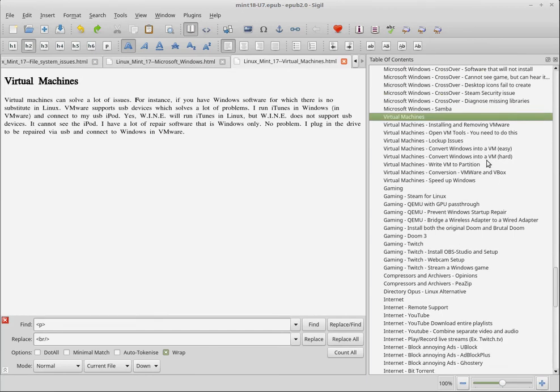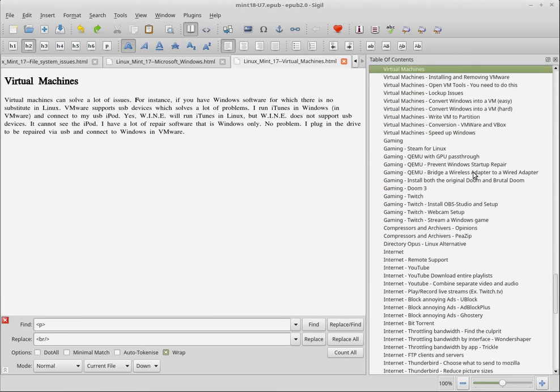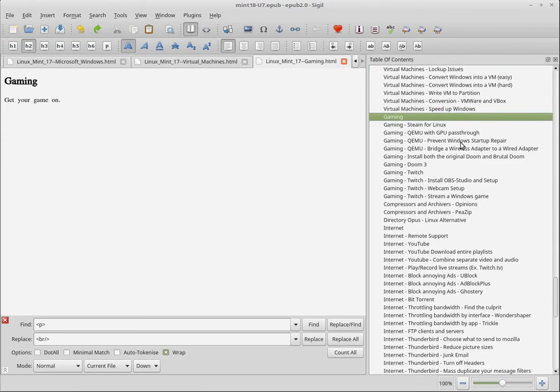Virtual machines. You're going to need a virtual machine if you want to run Windows and Linux. So I cover how to use VMware mainly, and how to convert back and forth between VMware and VirtualBox. Some tips on speeding up Windows, and some other important tips.